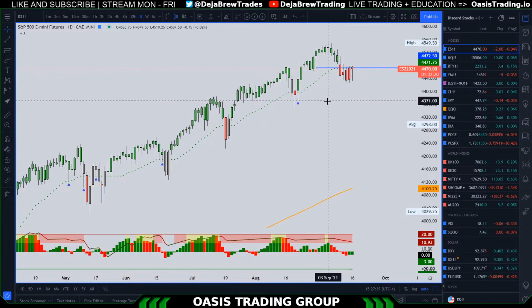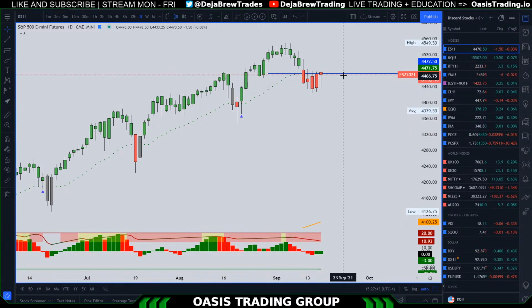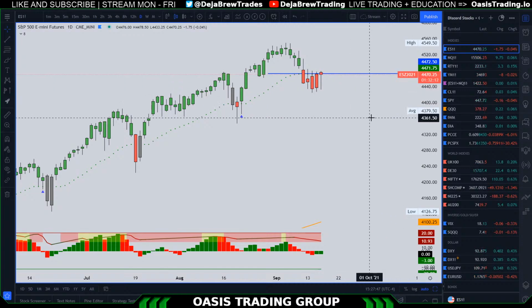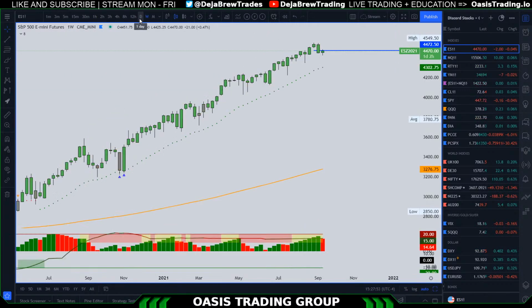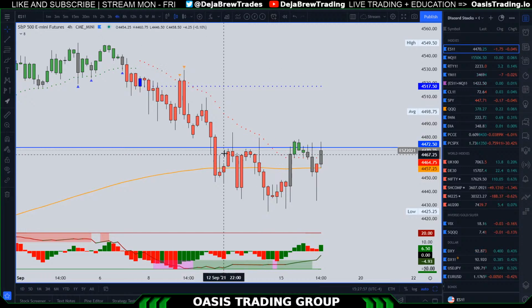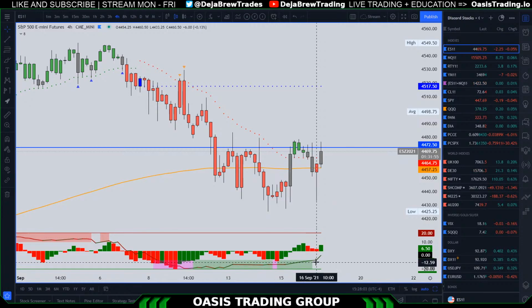Beautiful daily candle on ES. If it closes a little higher, so like 44.70, what is it, 72. Anything over 72 will give you a buy the dip signal. Look at the 4-hour, almost a perfect inverse head and shoulders. The trend is being lost too, so the downtrend has been lost. The Momo is calling for a bottom. Very clean.